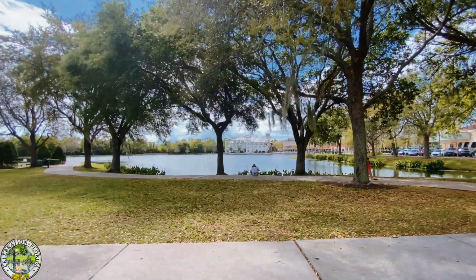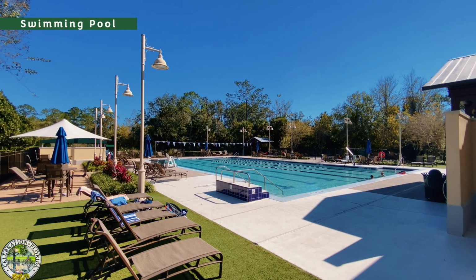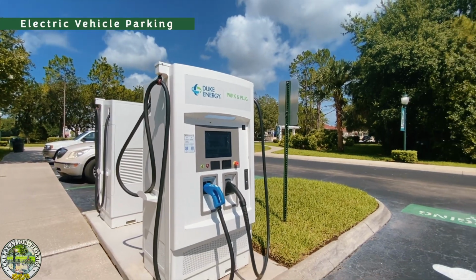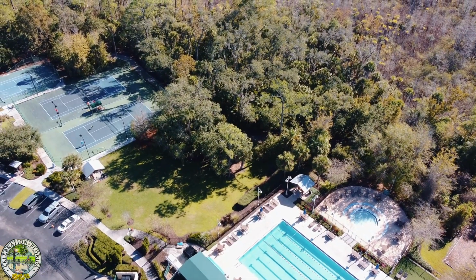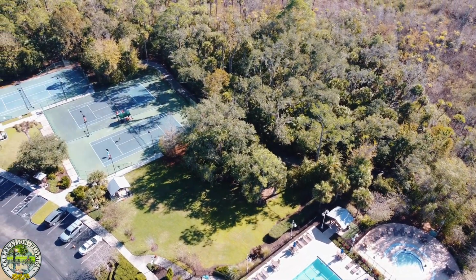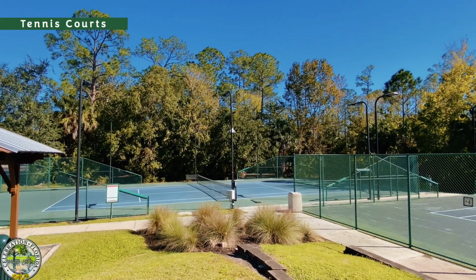But this is part of your HOA. This is a heated swimming pool area. But we have electric vehicle parking right here. There's a community volunteer patrol. People come in to volunteer and they're like, hey, I'll drive around and just make sure things are being taken care of properly. And then we have tennis courts.